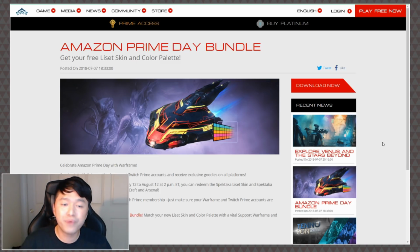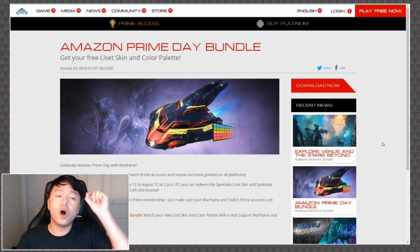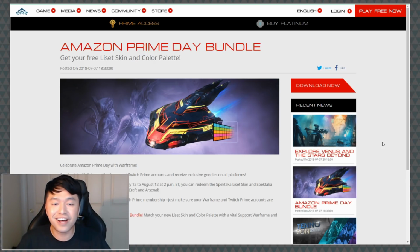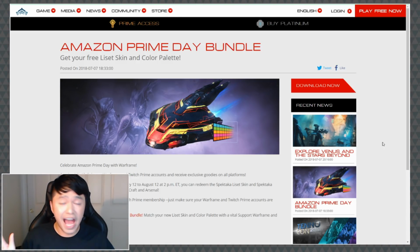As you can see, Amazon Prime Day is July 16th, but from July 12th to August 12th, so you have 1 month to do this, at 2 p.m. Eastern Standard Time, you can redeem the Spectaca Liset skin and the Spectaca color palette to customize your landing craft and arsenal. Now here's the thing, we haven't gotten a palette in a good long time. We've got Liset skins in the past, and you know, this isn't necessarily going to be my be-all end-all for them. However, that palette, after August 12th, is going to be completely gone.